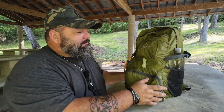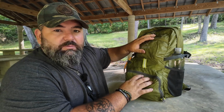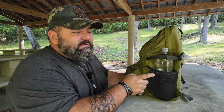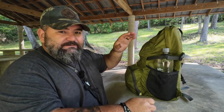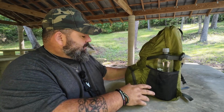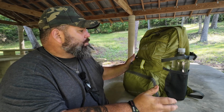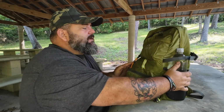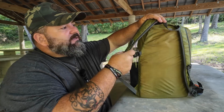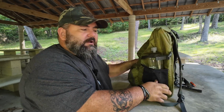So the only thing I'm looking for in a day pack like this is I like to have a couple of outside pockets and water bottle carriers. So that way I don't have to open and dig through for water. That's really all I'm looking for in a day pack, because I'm not trying to carry a ton of weight. The straps on this thing are fairly thin, but they are padded a little bit, and it does have a chest strap. So that's pretty nice to have.